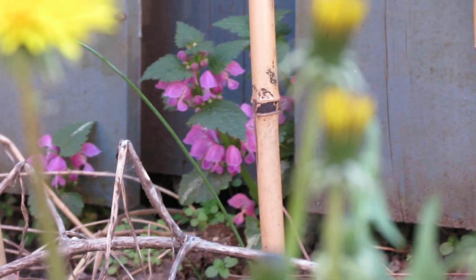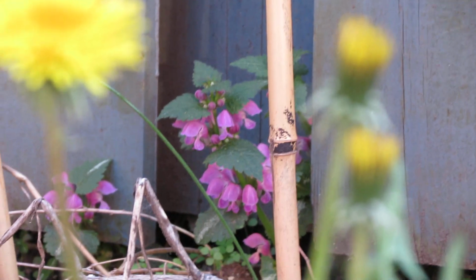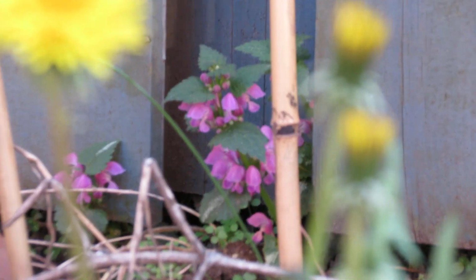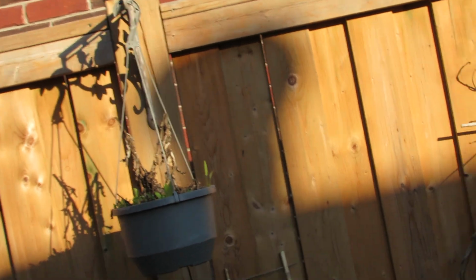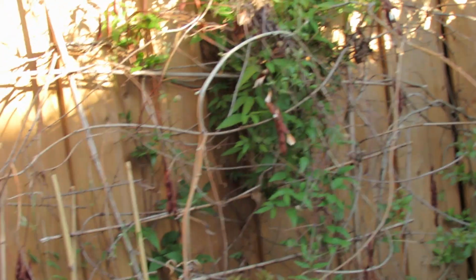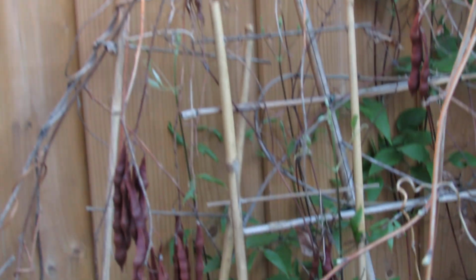Today is Sunday, May the 16th, 2021. And we had an absolutely gorgeous day here today. We had a temperature of 20 degrees Celsius, which is about 70. It was a warm old sun trap here in the garden today.